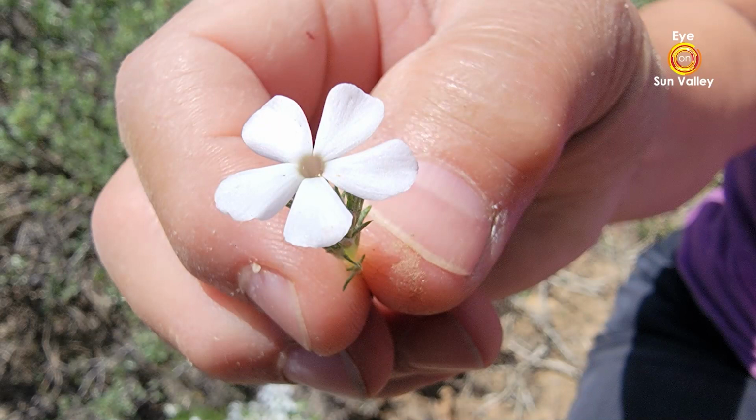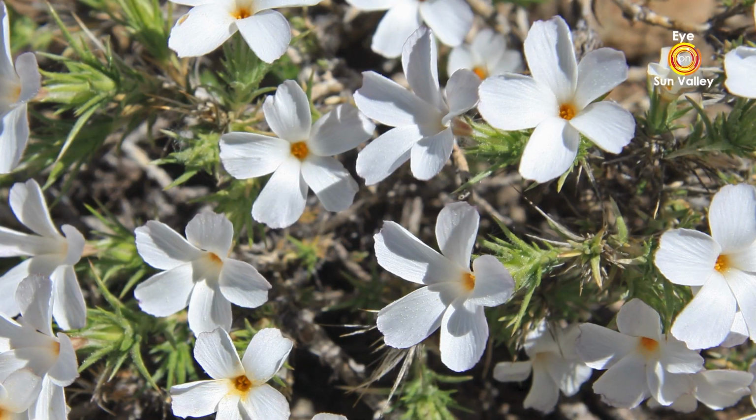There are 5 petals, and they are united into a floral tube and then released into a trumpet shape. And so we have the 5 petals showing here on the top, and if you notice, down inside the tube is a pale yellow color. And none of the male and female parts show. They're all down inside the tube. That is a phlox characteristic.